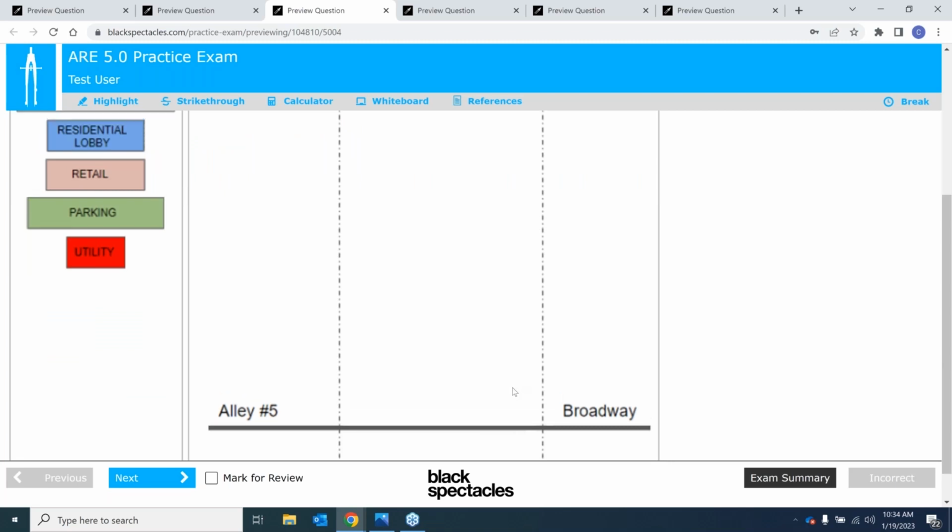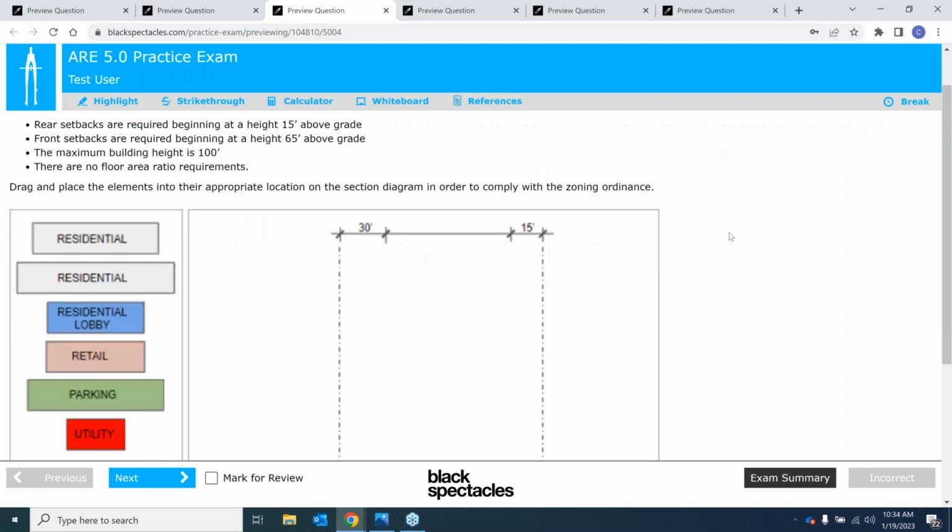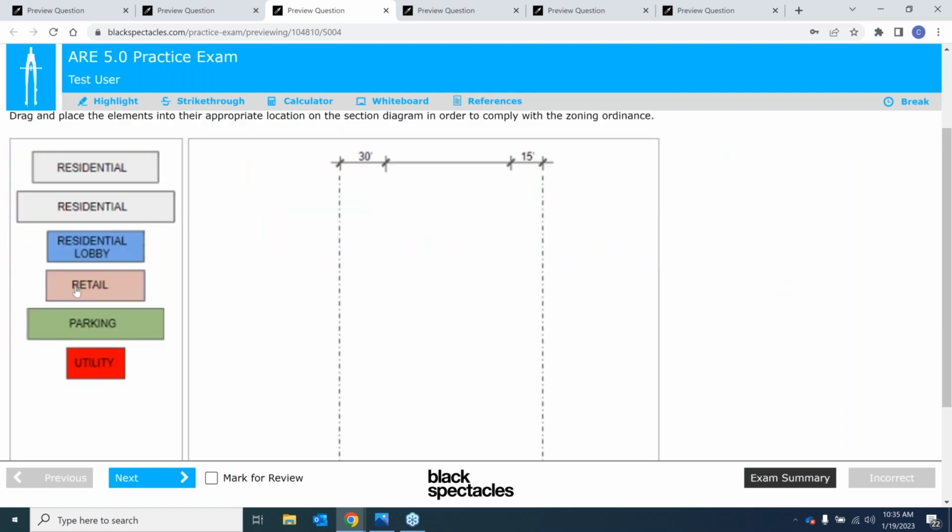So what we know about the ground floor is that Broadway is going to receive 2.5 times more foot traffic than alley number 5. Out of what we're putting on the ground floor, immediately I see retail, and that is a classic ground floor program. Retail obviously operates from people walking past, getting a lot of foot traffic in and out. So the first thing I'm going to place is that retail block. So I'm going to drag it on.